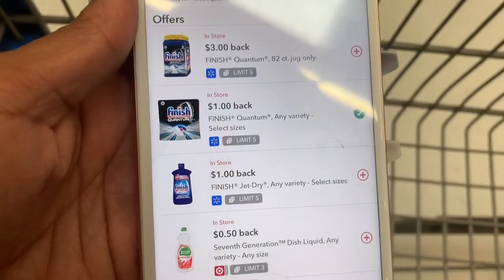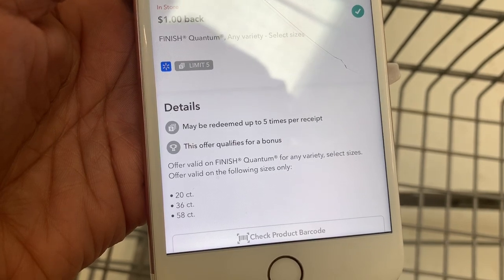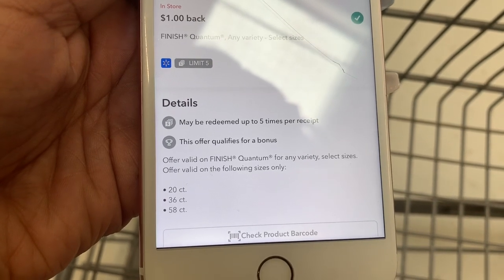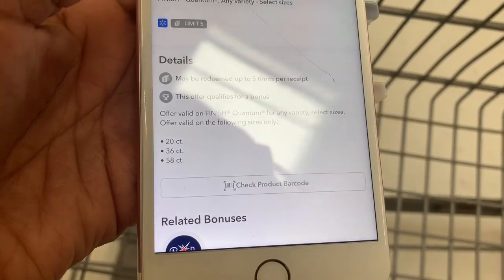Hold on. I gotta find it. All right, sorry about that. I could not find it at first, but I found it. $1 back, and it says you may be redeemed up to 5 times per receipt. Offer valid on Finish. Select offer valid on the following titles only. So it's 20, 36, and 58.